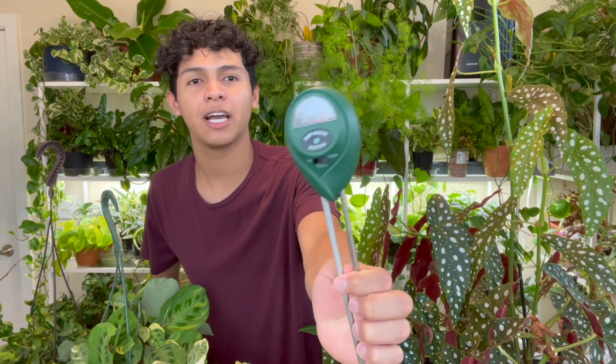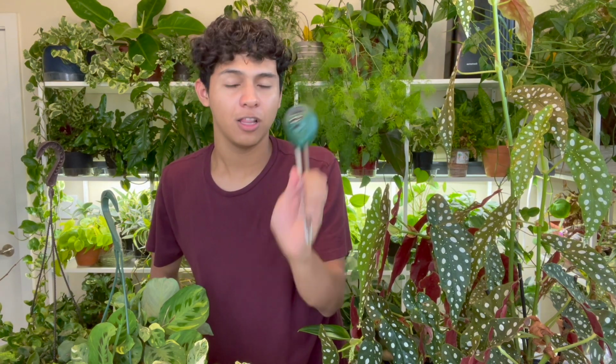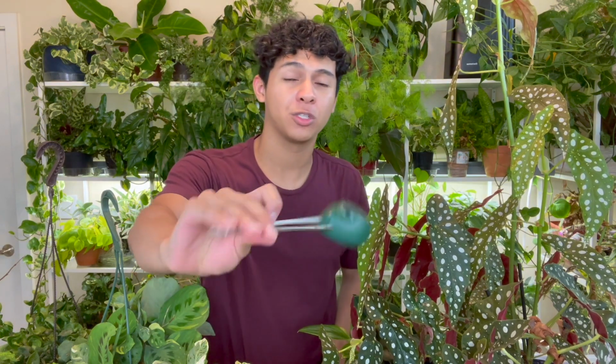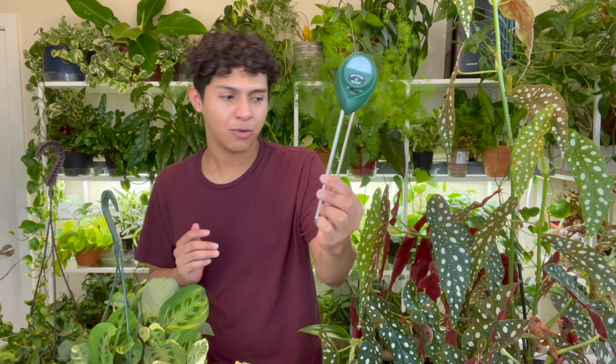It's this little guy, and it's like $6 or $7 depending on where you get it from. Pretty affordable, and this has honestly saved a lot of my plants' lives. Now I don't always use it because, doing this for almost 3 years, I can usually tell when a plant needs water, but I do recommend this to beginners, or to anybody that's getting a new plant. You don't know the vibes of it or how to care for it, and if you want to play it safe, I highly recommend one of these.